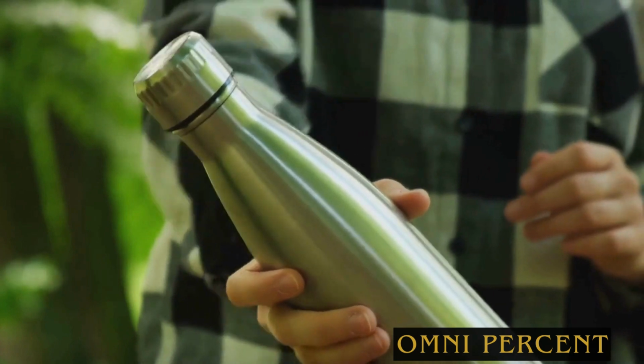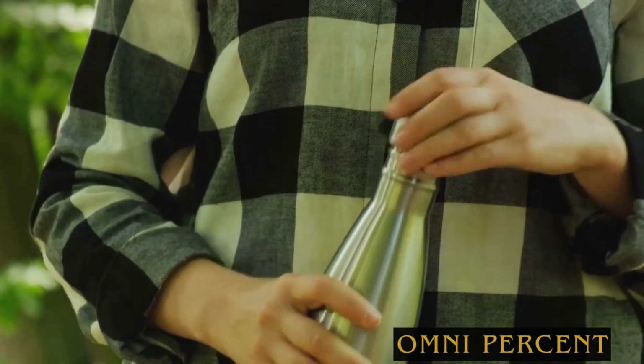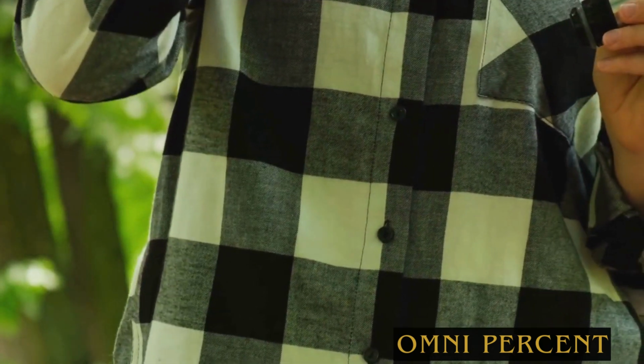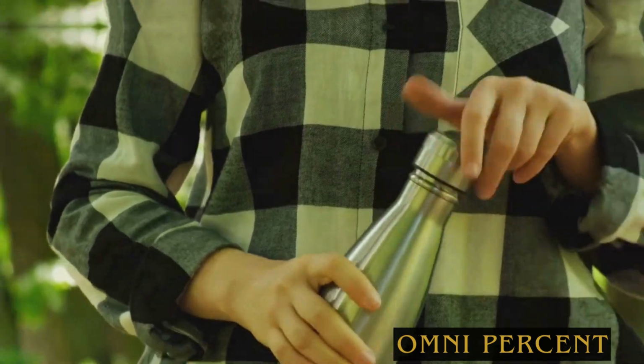Ninth, bring a reusable water bottle. Staying hydrated is crucial during air travel, but bottled water at airports can be expensive. Fill up your bottle after passing through security to save money and stay hydrated.